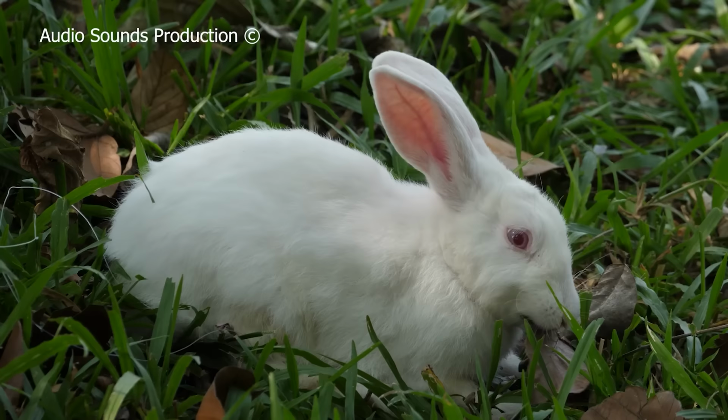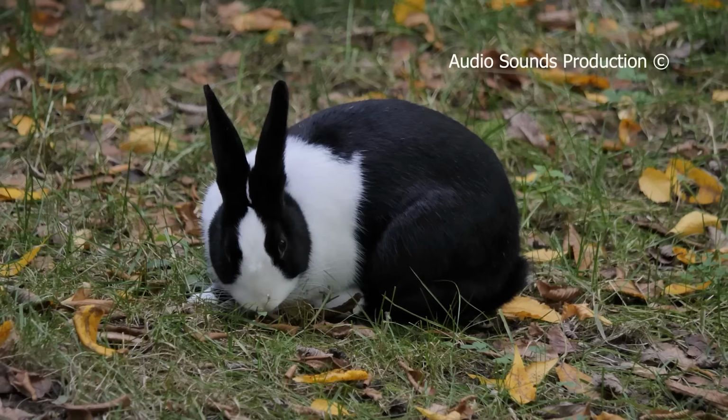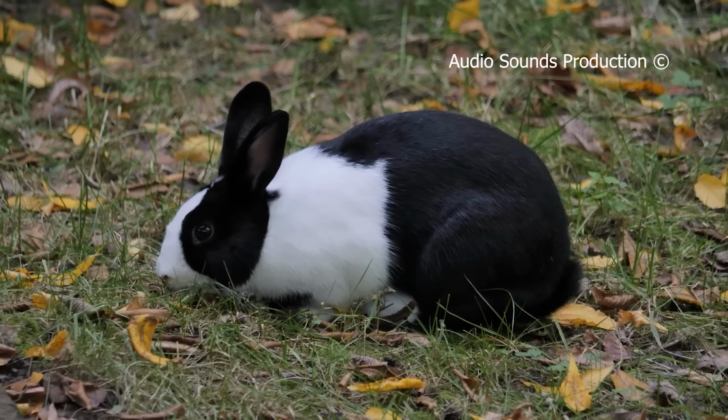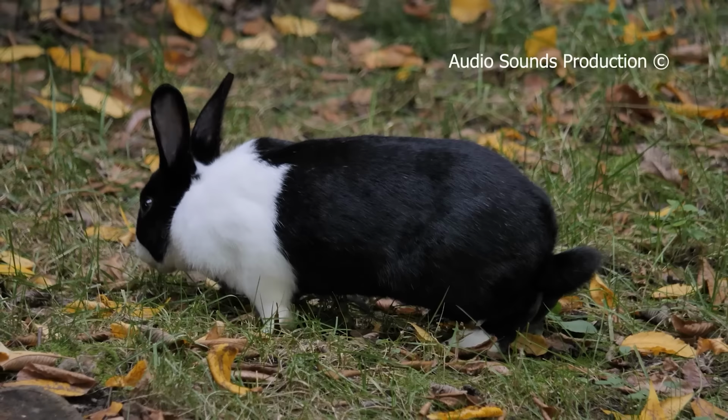A domestic rabbit is a rabbit that belongs to the same species as its wild counterparts, Oryctolagus cuniculus. Domestic rabbits have been selectively bred and raised in captivity for different purposes. Rabbits are herbivores and have a diet primarily consisting of grasses, leaves, twigs, and other plant material. Domestic rabbits are primarily raised as pets, but in some regions, they are bred and raised for meat and fur.